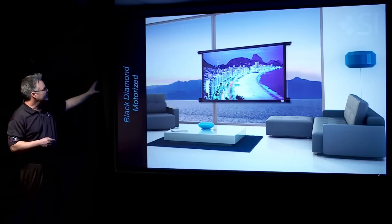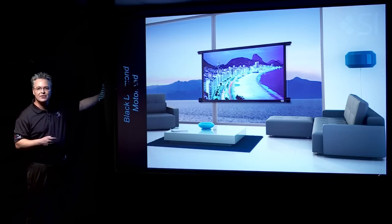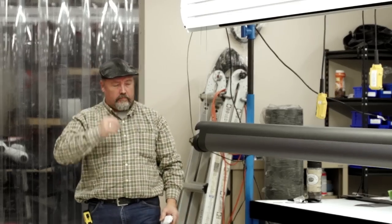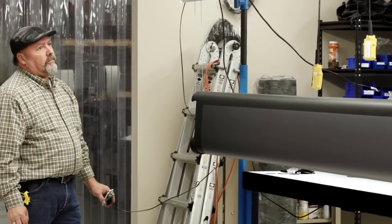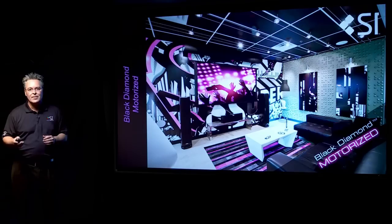Again, not just the material is exceptional. You can see in this image here how the image looks like it's floating in front of the window, and that's because it's a cable drop system. The image drops down and then unrolls from the bar. It's a different way of doing motorized, again, brought to you by only Screen Innovations.